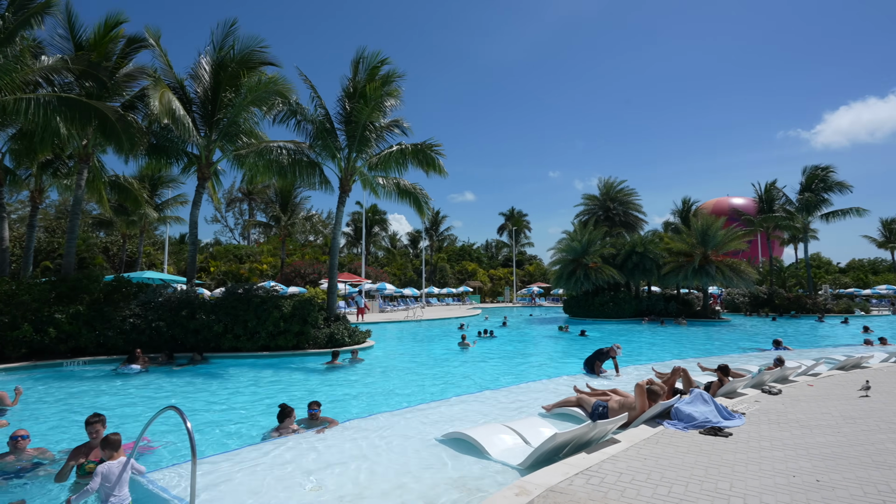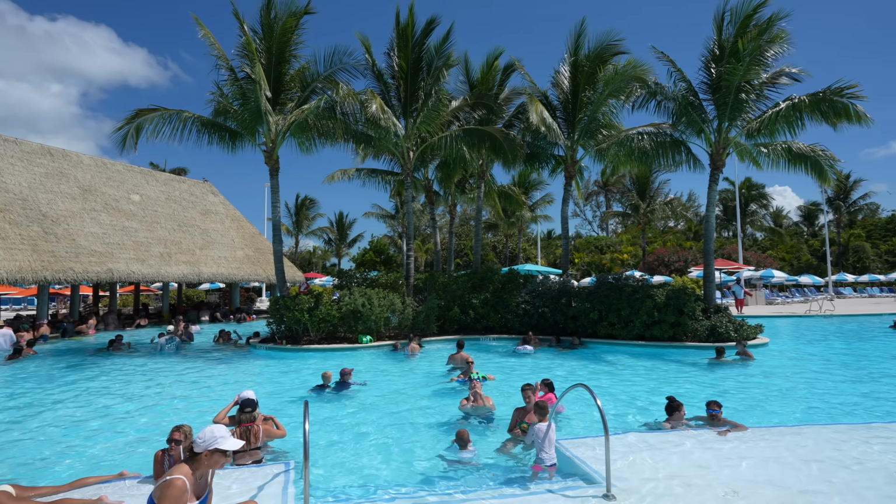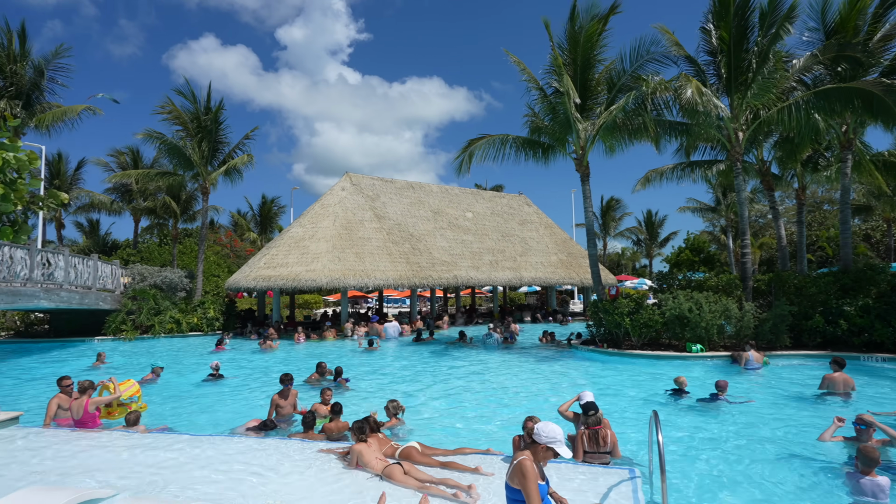I was tempted. A kid asked the lifeguard if there were speakers under the water, and he said yes. I was tempted, then I was like, no. There's a swim-up bar. I don't want to dip my head under the water.